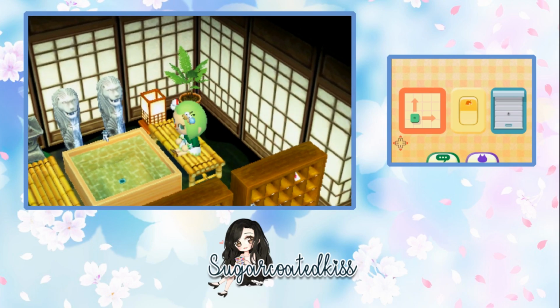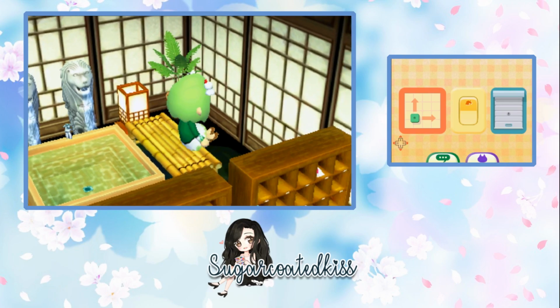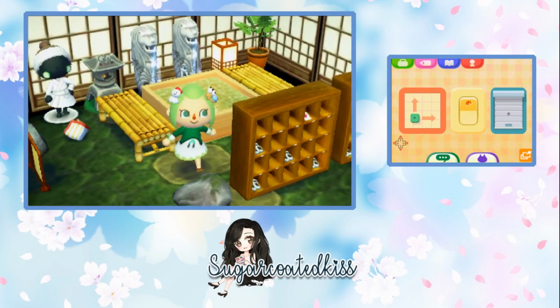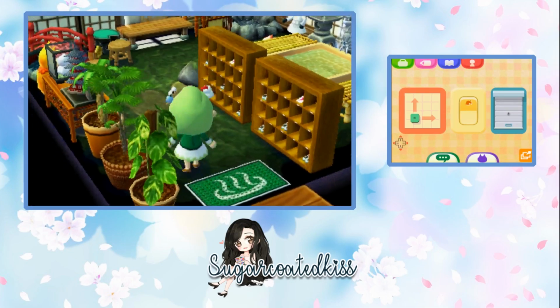Again, so another place where I can take group photos. Have the bamboo benches on both sides. The cubbies here so you can take your shoes off. And then of course the spa mat.